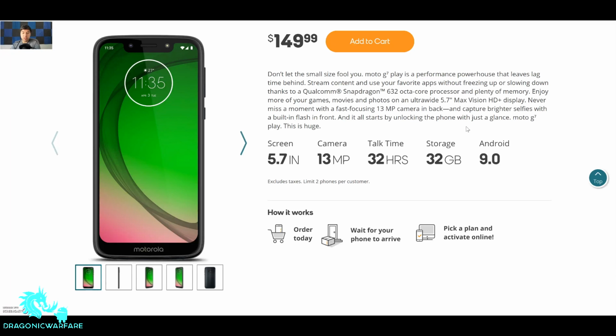It says, don't let the small size fool you. Moto G7 Play is a performance powerhouse that leaves lag time behind. Wow. Stream content and use your favorite apps without freeze up or slow down, thanks to the Qualcomm Snapdragon 632. So, pretty cool octa-core processor. I would say it's a decent mid-range processor on here, so it's pretty nice. It does have a 5.7 inch Max Vision HD Plus display. Never miss a moment with a fast focus 13 megapixel camera in the back, and capture brighter selfies with a built-in flash in front. It all starts by unlocking the phone by just a glance. So it's probably going to have facial recognition. Moto G7 Play. This is huge.